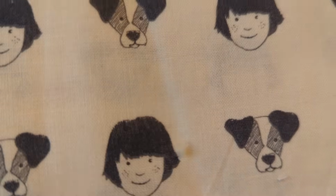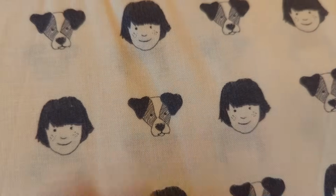What is that? That's a piece of fluff. Here comes my little Ian.